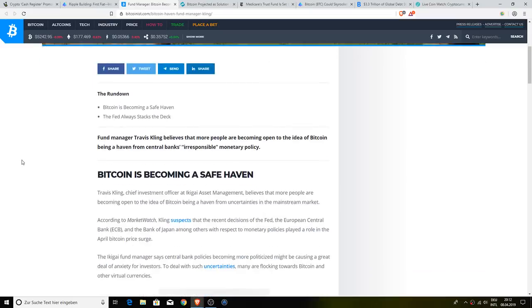The Ikagi fund manager says central bank policies becoming more politicized might be causing a great deal of anxiety for investors. To deal with the uncertainties, many are flocking towards Bitcoin and other virtual currencies.